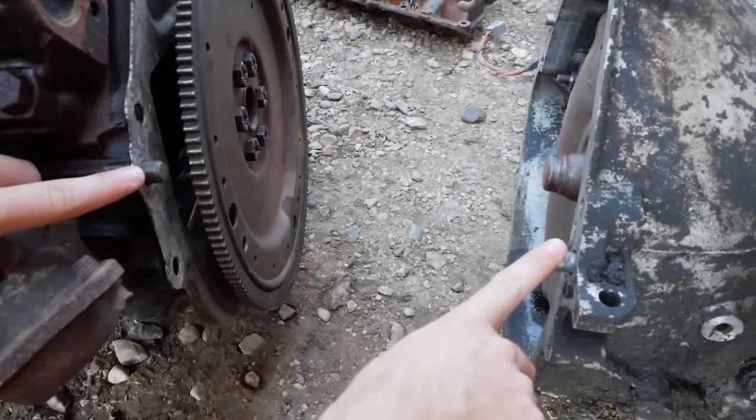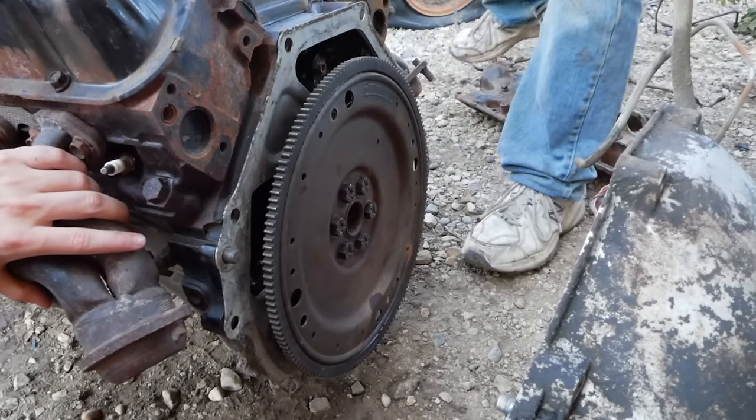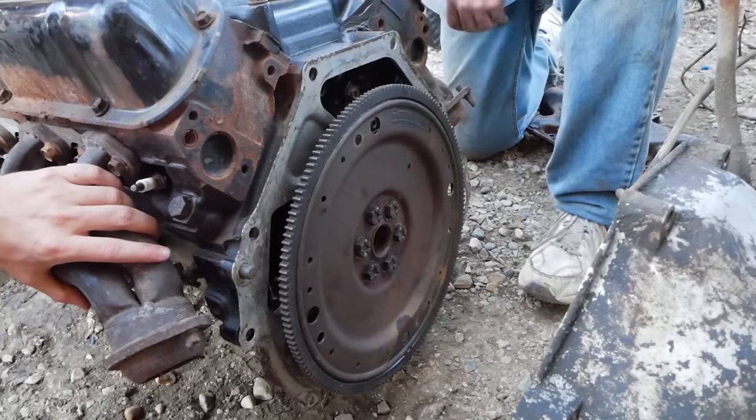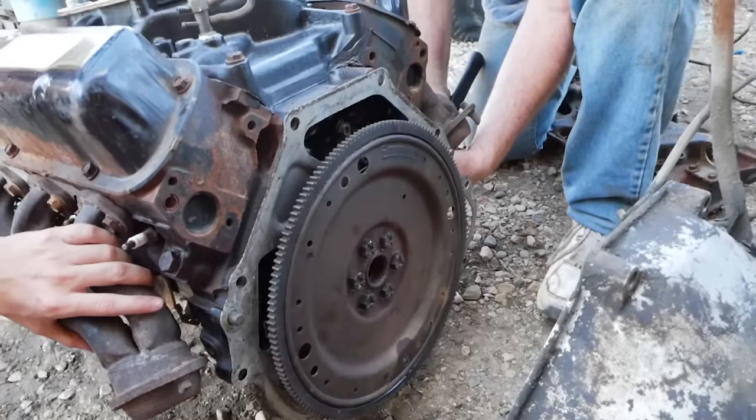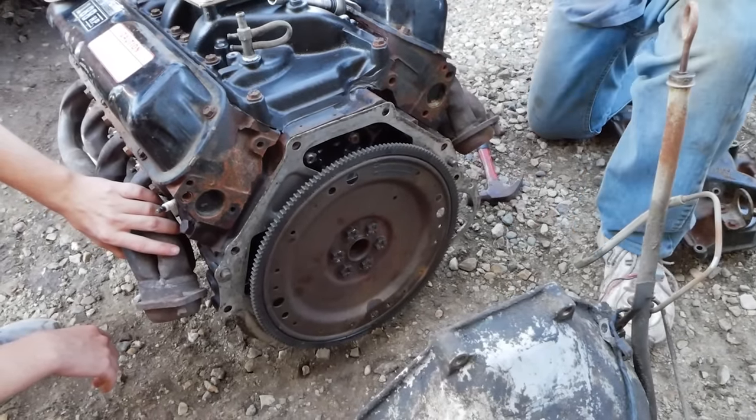And transmissions have the studs in the trans. So we need to take one of those out. We made sure that we have no pilot bearing in the flywheel and that our plate is between the flywheel and the motor. And everything is back there in normal fashion.